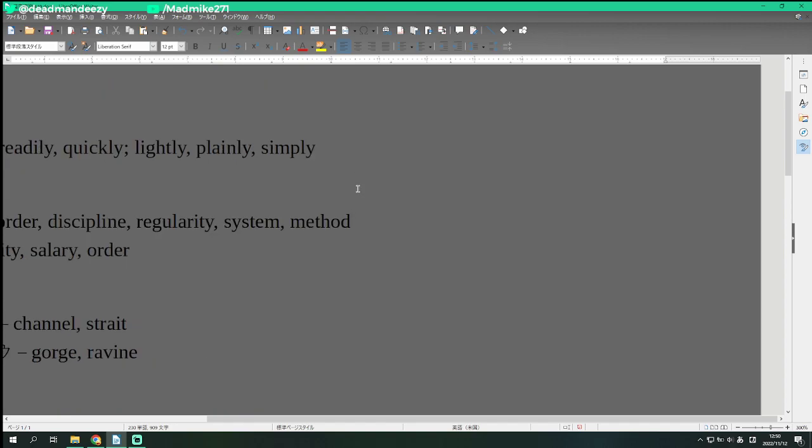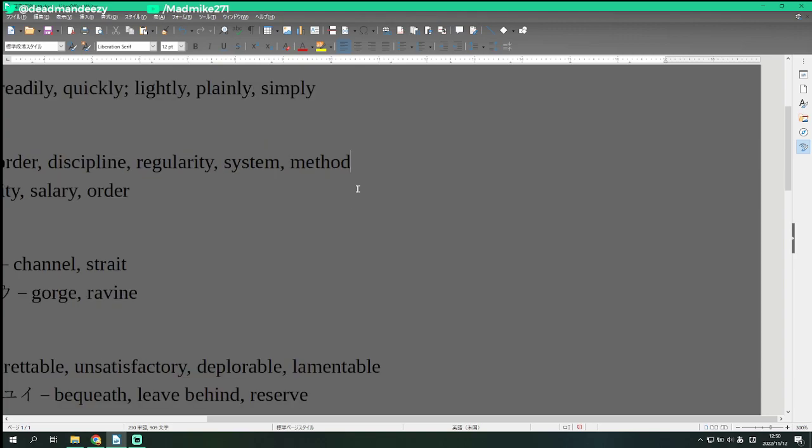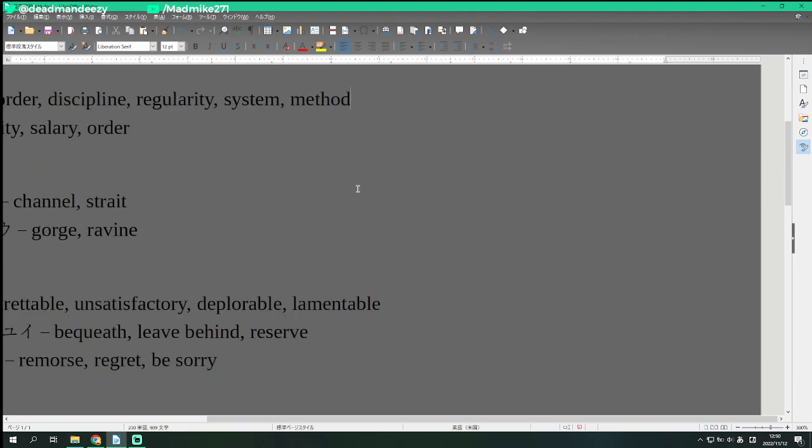Our first word of the day was readily, quickly, or lightly. Asari is lightly or plainly. Next we had order, discipline, regularity, or system with chitsujo. Chitsu on the left side with our two-branched tree, whose downfall or loss is the regularity or order of axe strokes. Chitsu plus jo on the right side, for you start a process with some order. Chitsujo is regularity, order, or discipline.